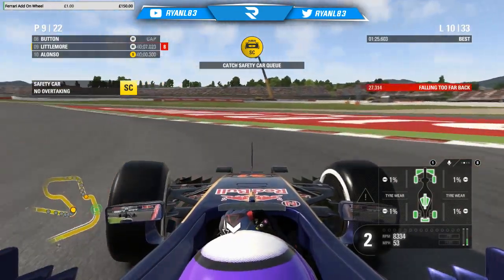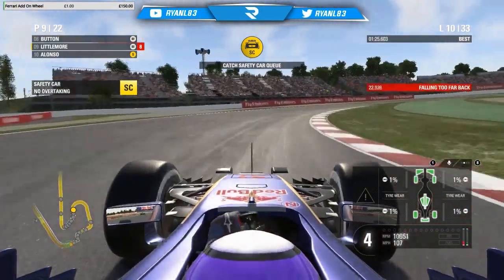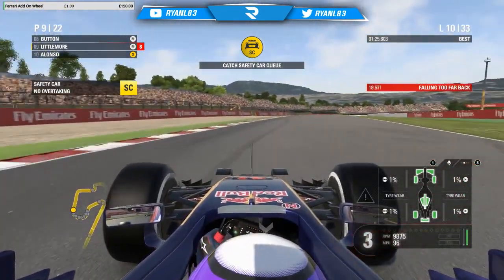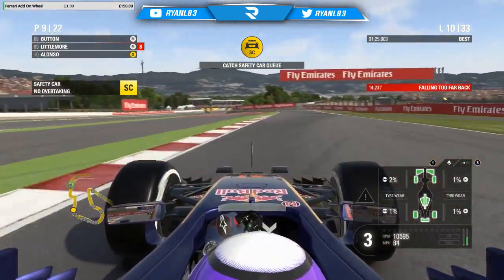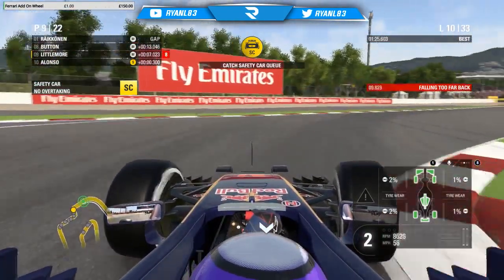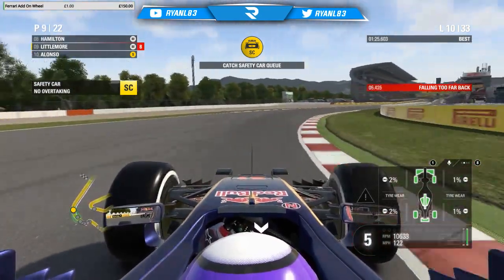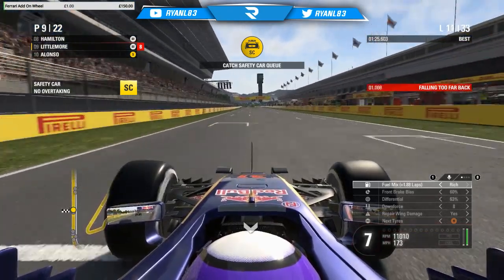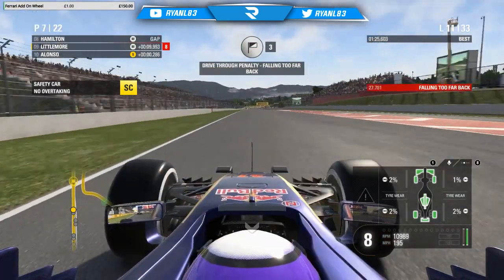Safety car has just come to the final corner. I've been given a warning actually. So we're falling too far back, of course. I'm literally pushing this car. Oh, if I get a penalty now, I will rage so much. I'm literally pushing this car. And people are pitting as well. Are you serious, game? Are you actually serious? How am I far back?